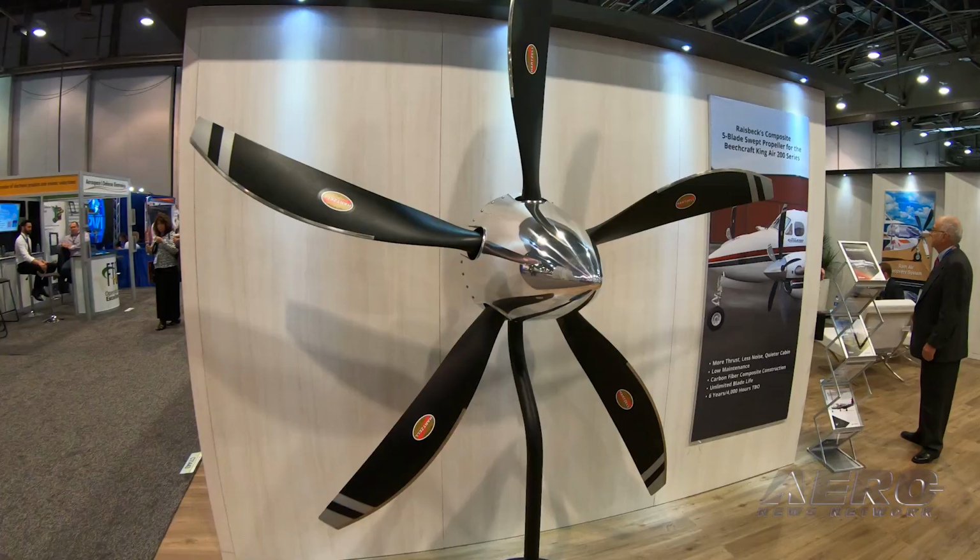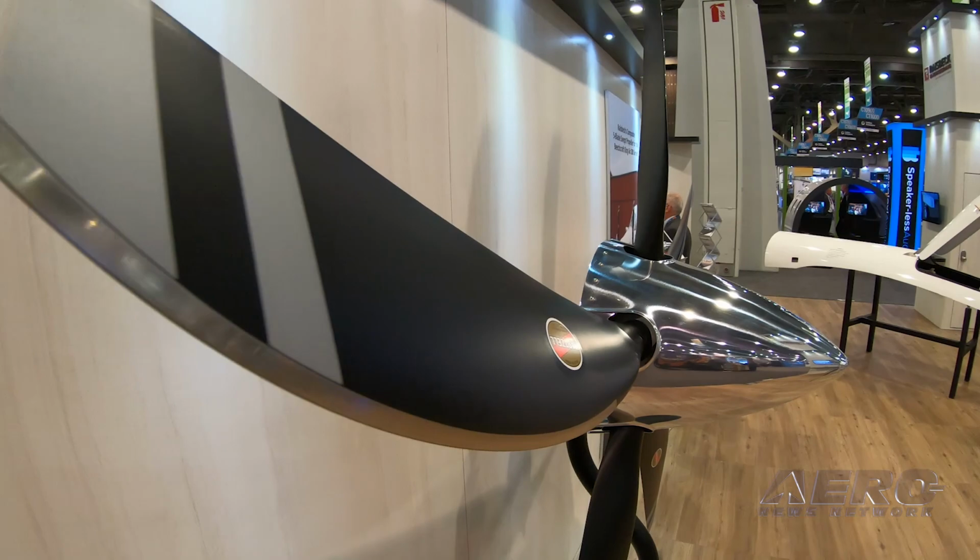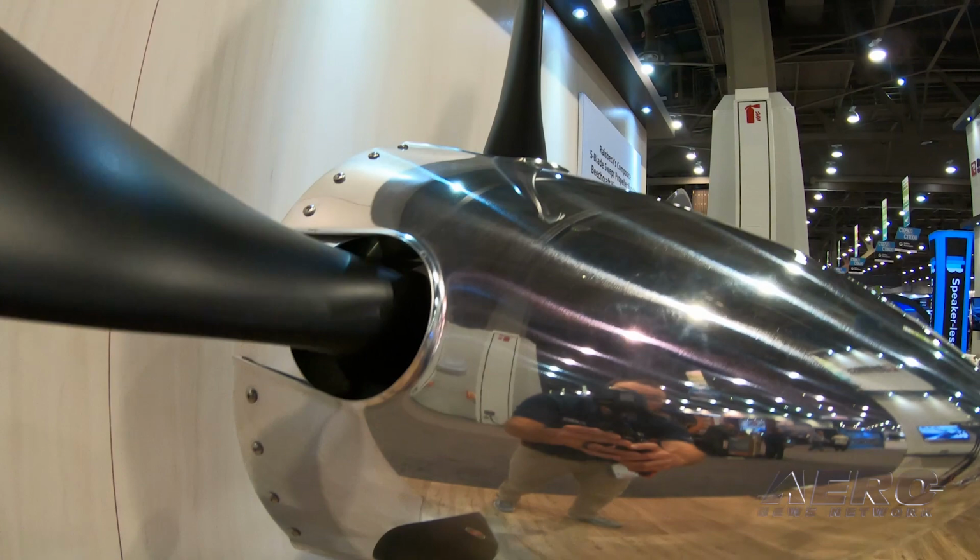Right. So on the King Air 200, 250 series, we've been working with Raisbeck Engineering, as we have many times before, on a new five-way composite propeller, which is the first certified structural composite on the King Air 200 series. It's utilizing our Raptor shank and our Raptor hub series, which takes quite a bit of weight out of the prop, even going from four-way to five-way. So we're real excited about that, and the performance is pretty significant as well.